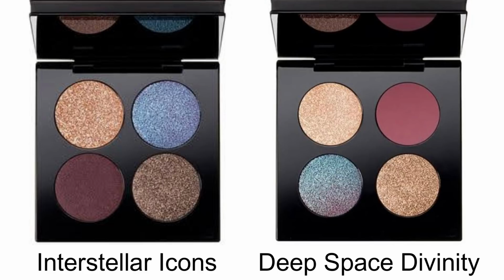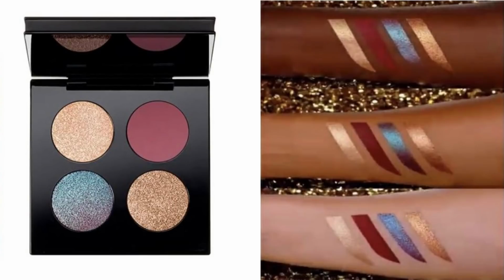But yeah, definitely again a palette that if you already own Interstellar Icons, you may want to skip this one, because they are quite similar, and again on the eye they are probably going to end up looking a pretty similar vibe, pretty similar look. So an easy pass for you if you already own Interstellar Icons and you don't want to spend money on products that are kind of similar to what you already have in your collection. In Deep Space Divinity, we have 1 velvet matte, a foiled metallic, a sateen shimmer, and a 24 karat duochrome sparkle.